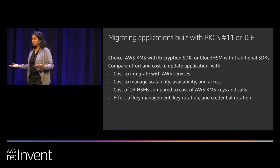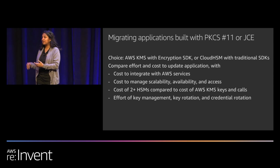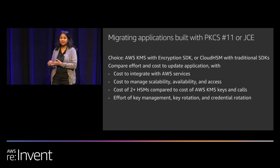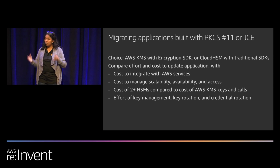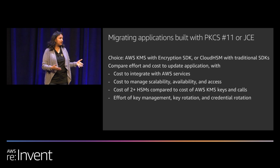more work. Right? Is it more work to rewrite your application once and then track all your operations in CloudTrail, monitor everything in Config, assign IAM resources and policies, rotate your secrets automatically, not have to worry about application integration for anything? Or does it actually make sense for you to continue using your PKCS11 or JCE library, and in doing so, choose to use CloudHSM?